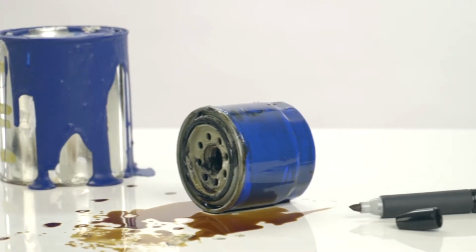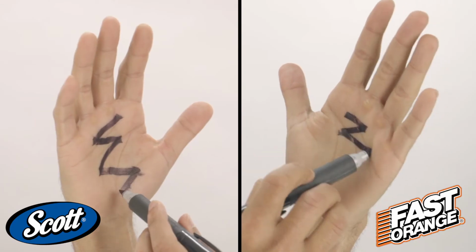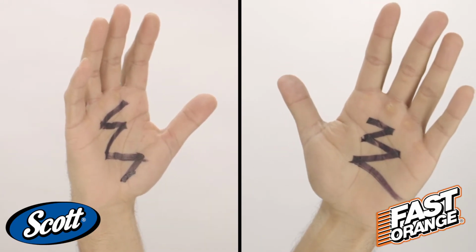We'll show you how Scott Shop Hand Cleaner cleans more effectively than the leading brand. Let's choose something really tough to get rid of. Permanent marker. Let's add permanent marker to both hands, then see how each hand cleaner performs.